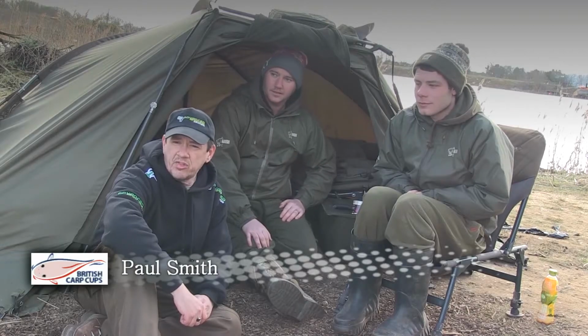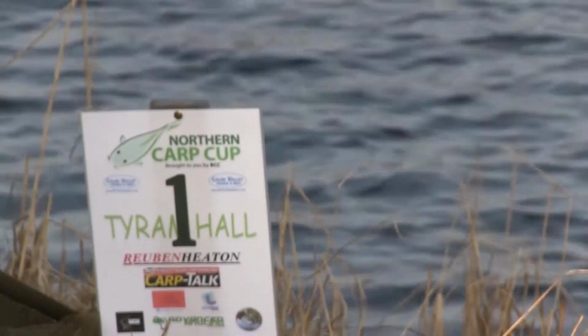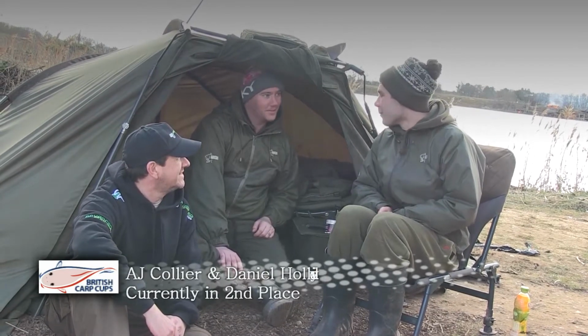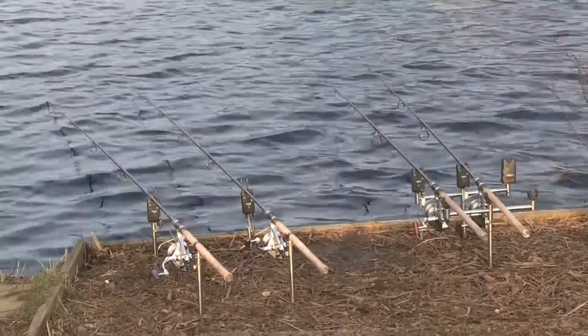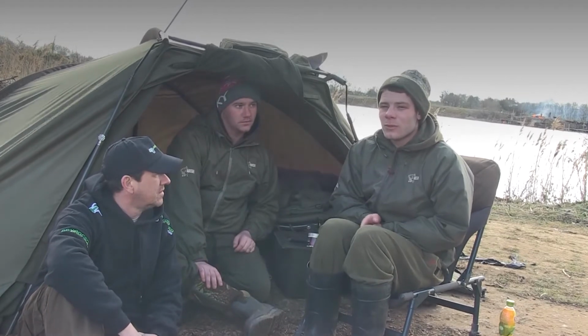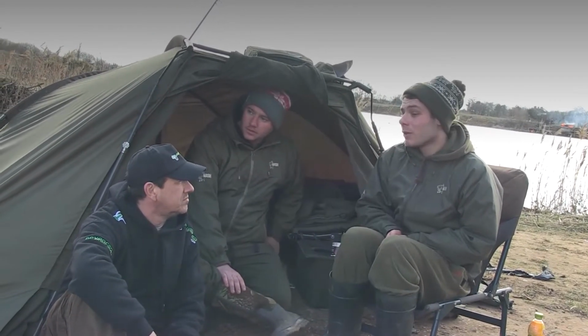Right, so here we are at Tyram Hall with AJ and Dan in peg 1. You happy with your draw? We weren't to start with, were we? Nah, just because of the wind and how cold it is, but we've got the deepest end of the lake, so that's a good thing. So we thought they wouldn't be too far away as it's just been winter, but we've had a bite.